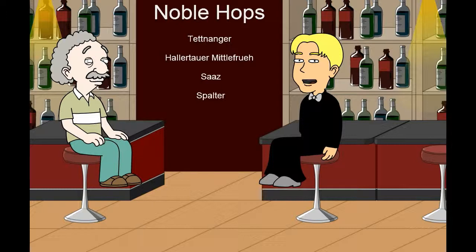The final noble hop is Spalter. It offers a fine, spicy aroma. Used in all manner of German-style beers, both ale and lager. Is the signature hop for Altbier. Those are the noble hops. Let's take a look at other variations of different types of hops.